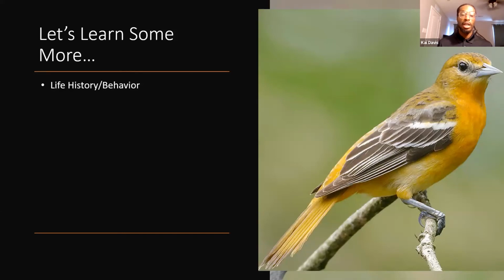And in terms of singing, the male sings to establish and defend a breeding territory. So you may not hear a full song if you're outside of the breeding grounds or outside of the breeding time period. And then the female Baltimore Oriole also sings. Their songs are a bit shorter. And occasionally mating pairs will sing a duet. So that's kind of cool.